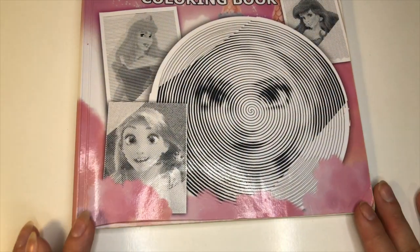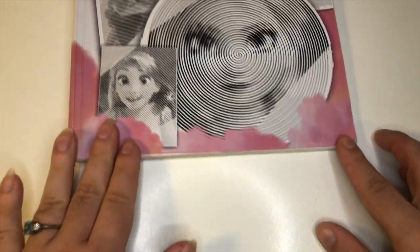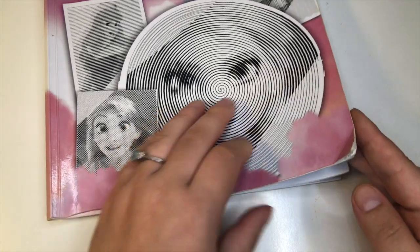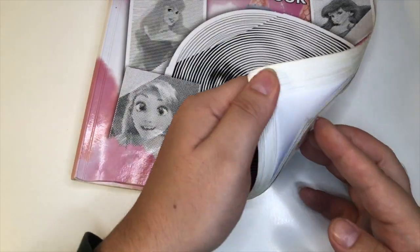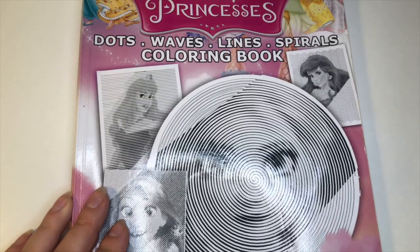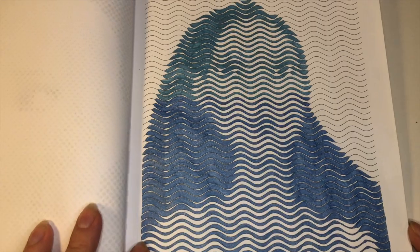This book graces almost every single month's completed pages. She is beat up. She has traveled. She has gone to the beach. She has gotten coffee spilled on her. She looks rough, but this book is very loved and I am hoping to finish it at some point in the near future. I do also have a WIP in here at the moment, but the page that I completed was this one.